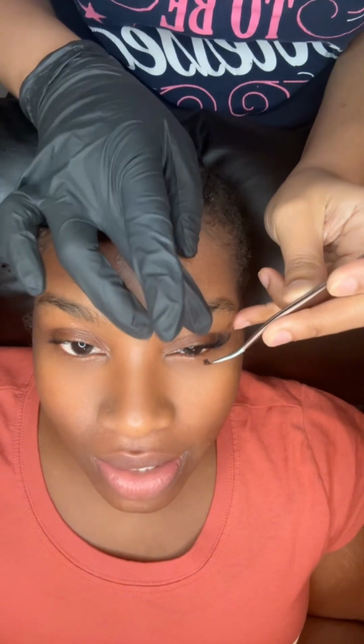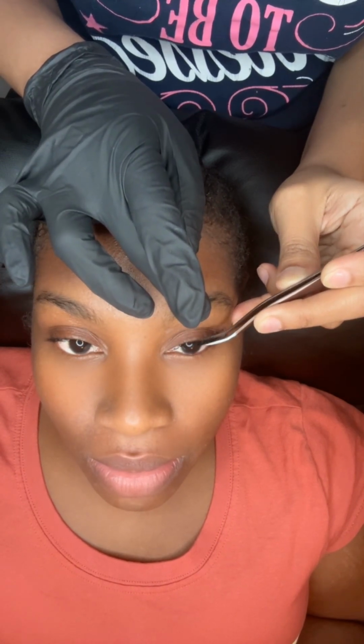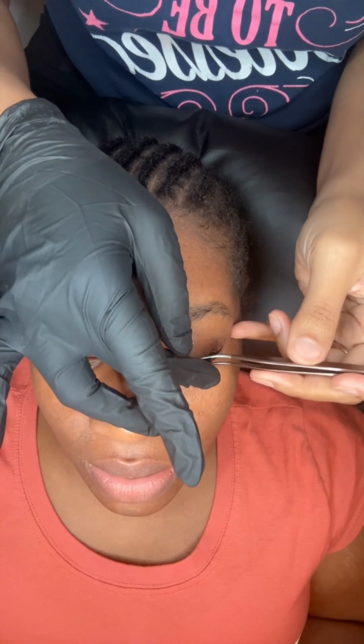My only thing, like I said for myself, was trying to keep my eyes open because I am an avid blinker. I don't know why I blink so much. But it was honestly a very quick, pain-free process.